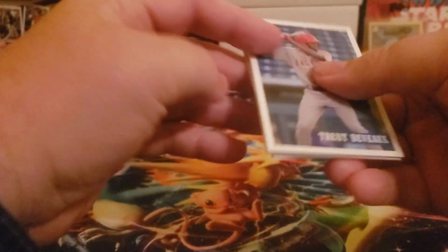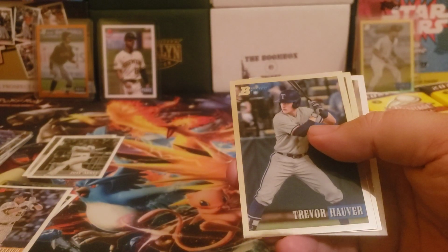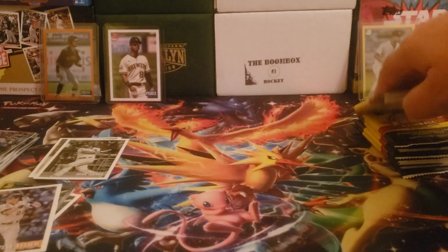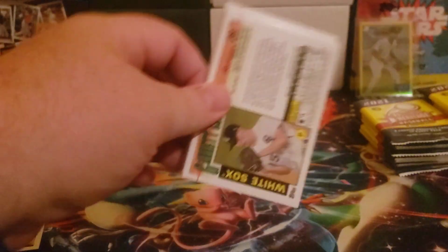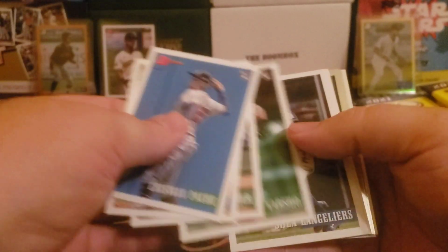And the last pack of what I call the left stack. Gleyber Torres, there's Trevor Hover, and Gabriel Rodriguez. So, where's Turbio? All right, now I'll go with the middle stack, which generally has had the auto, if I've remembered everything. Christian Pache, Christian Javier.